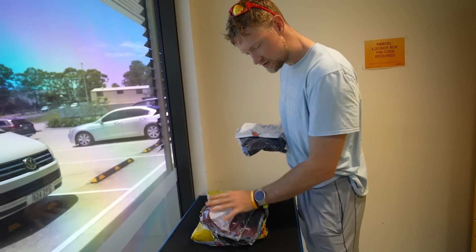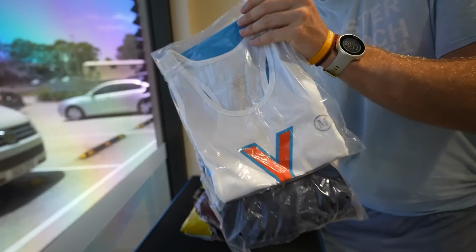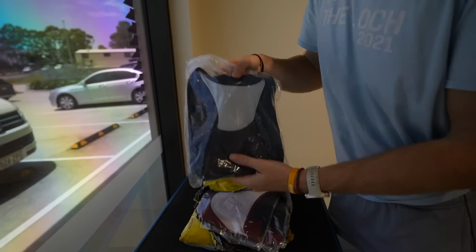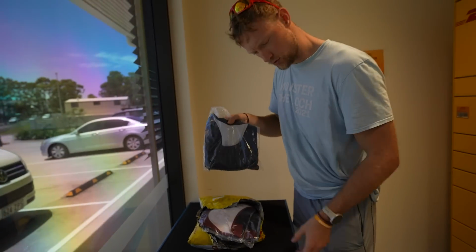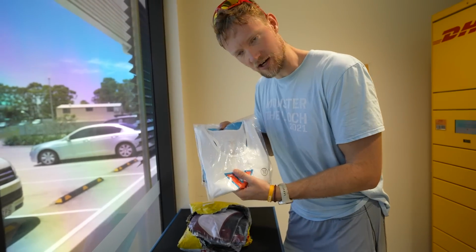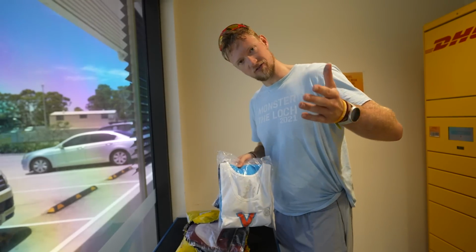So we have some Queensland all-in-ones, but what we're here for, the main event, Yam Squad all-in-ones. We've got this sort of a Y on the front, and then it'll have Yam Squad on the back. And then a more plain navy all-in-one with a slightly different logo that I'll be showing you when I get them out of the packet. This is more of the training all-in-one. This is more of the racing all-in-one. But excited to make both of these and see what you guys think.